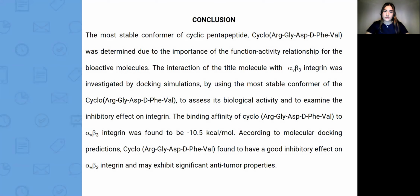And the last part, conclusion. The most stable conformer of cyclic pentapeptide, Cyclo, was determined due to the importance of function-activity relationship for the bioactive molecules. The interaction of the title molecule with alpha-V-beta-3 integrin was investigated by docking simulations by using the most stable conformer of the Cyclo to assess its biological activity and examine the inhibitory effect on integrin.